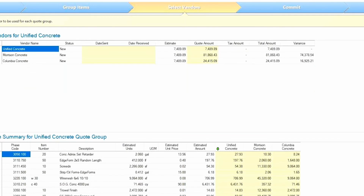Now let's jump over into Unified Concrete and take a look at some other automation that we've put into the program. As we jump in here, what you can see is down here, I didn't do anything. I didn't organize this into a quote group. This all flowed from the estimating system. The other thing that I set up is if there is pricing available from some of our other vendors, suppliers, I want them to automatically be included in this process. So as you can see down here, we've got Unified Concrete 7,400, Morrison Concrete 81,000 and 24,000 for Columbia.